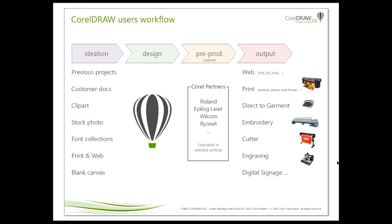From an output side, you can take your designs to any format you want, from the web with web graphics, in PDF, PNG, GIF, JPEG, EPS, etc., to printing it locally on a wide format printer, on a plotter, or at your local print shop, getting it printed direct to garment, doing embroidery, vinyl cutting, engraving, digital signage, and many more different types of outputs. CorelDRAW Graphics Suite is really the solution that enables you to go from this idea to the output as quickly and as efficiently as possible.